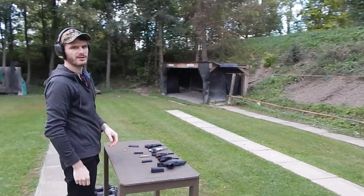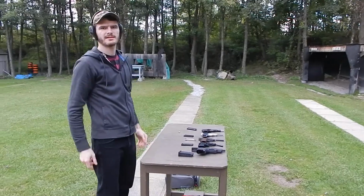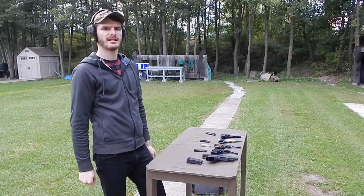And that's just a quick look at some restricted handguns converted from the prohibited class here in Canada.